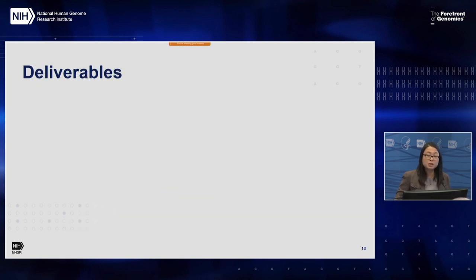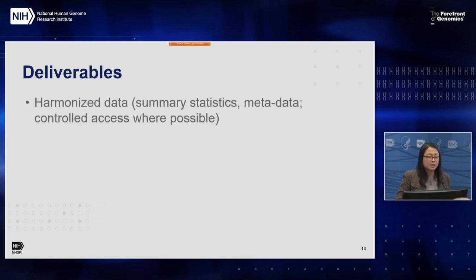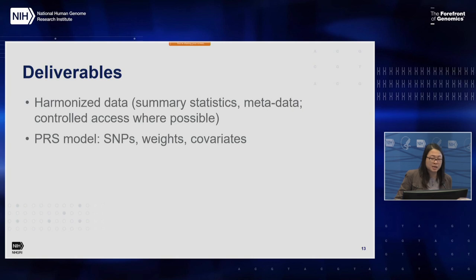Okay, so what are the deliverables of the consortium? So the first is that we recognize the harmonized data in terms of genotype and phenotype will be extremely valuable. At the very least, we see making available summary statistics and metadata. Individual level or controlled access data will need to be looked at on a case-by-case basis. We expect that a lot of these individual level data will already be available through some of the repositories. A second deliverable will be the actual models themselves, the SNPs, weights, covariates, and any other metadata needed to interpret and apply these PRS scores to external populations.